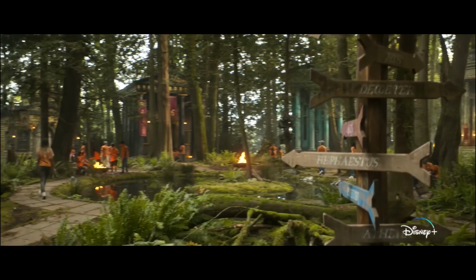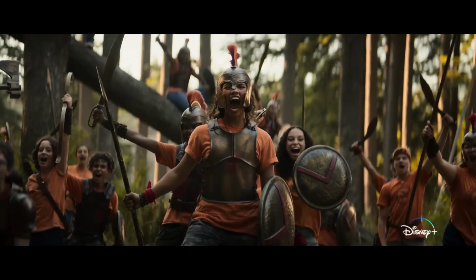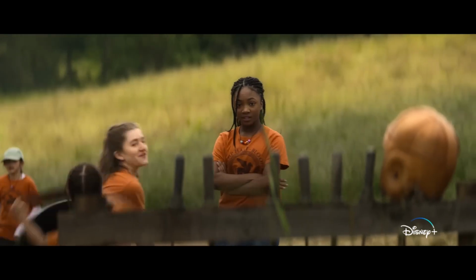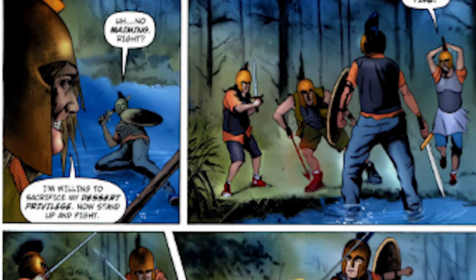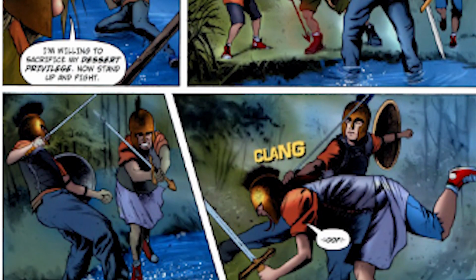Finally, we have the capture the flag scene. The scene opens with Percy doing the floss, and then a montage of him being bored and doing nothing. It seems like his team didn't really trust him and instead put him in charge of keeping watch. But then all of a sudden, he gets ambushed by Clarice and her crew. Percy mentions how the flag is actually in the other direction and not with him. Clarice mentions how she knows that and glory is fine, but revenge is more fun. Percy mentions how maiming is against the rules, but Clarice rebuttals by saying, basically, she doesn't care.